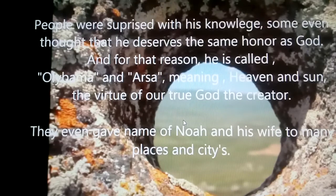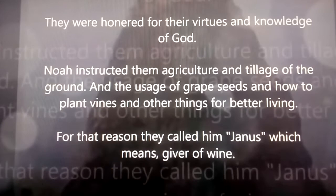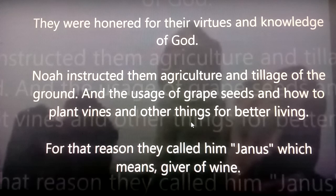Noah instructed them agriculture and tillage of the ground, and the usage of grape seeds and how to plant vines and other things for better living. For that reason they called him Janus, which means giver of... So he was the agriculture instructor. He taught how to farm. We're the hunter-gatherers, but we farm. Our basis for everything is farming. But when you don't have the crops ready, you have to use your hunting skills in order to survive. That's why our people taught which meats are good.